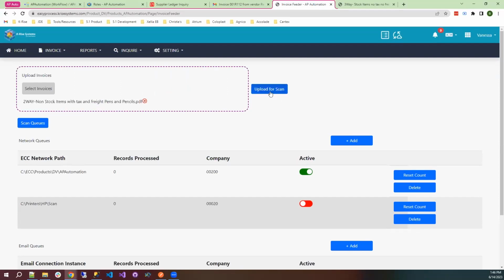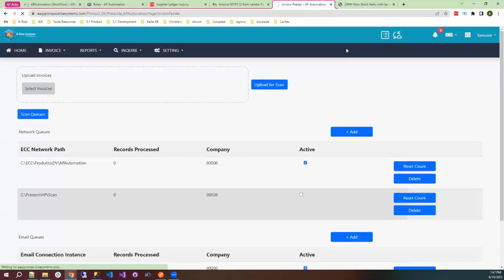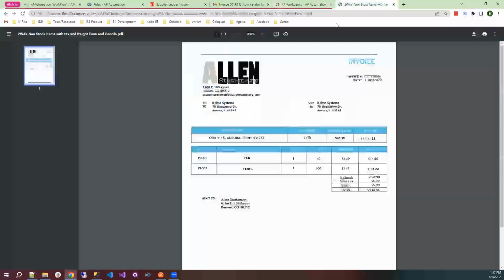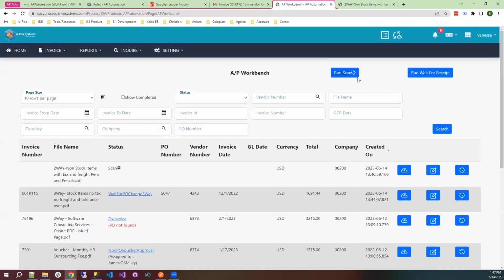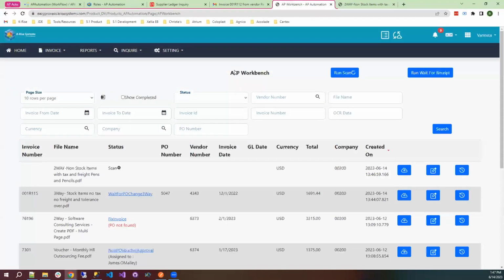So log in. This is going to be an invoice from another vendor. So open that up and we'll run the scan. This is going to be an invoice from Allen Stationery for 2 items, pen and pencil, everything totaling to $144.98. And it does have a PO number on it, 5115. And the lines on the PO are non-stock. So this will go for two-way matching.